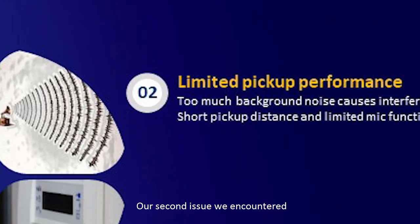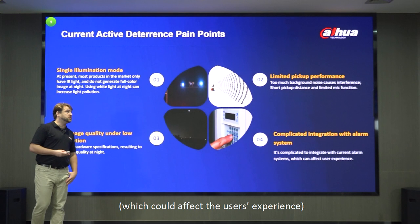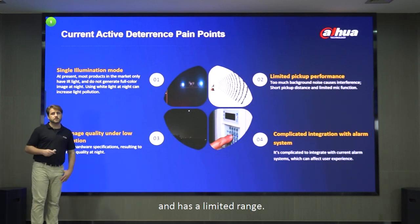Our second issue we encountered was the audio clarity, quality, and range. The older generation TiOC is equipped with a single mic, which may capture environmental interference, which could affect the user's experience, and it has a limited range.